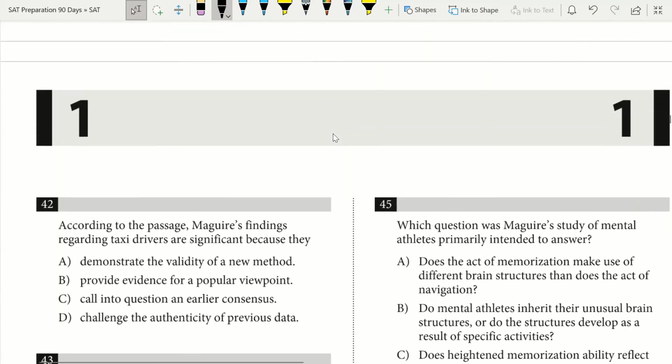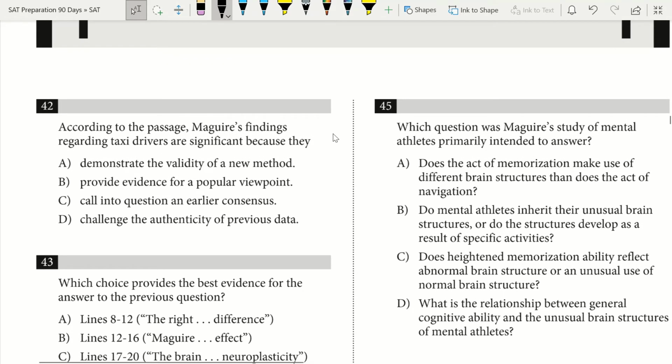All right, now we can get into our questions. So according to the passage, McGuire's findings regarding taxi drivers are significant because what? Well, they're significant because they're calling into question that earlier consensus, right? Now, where is that earlier consensus? Well, we're asked for evidence in our next question, so we can go ahead and find that to prove our answer correct.